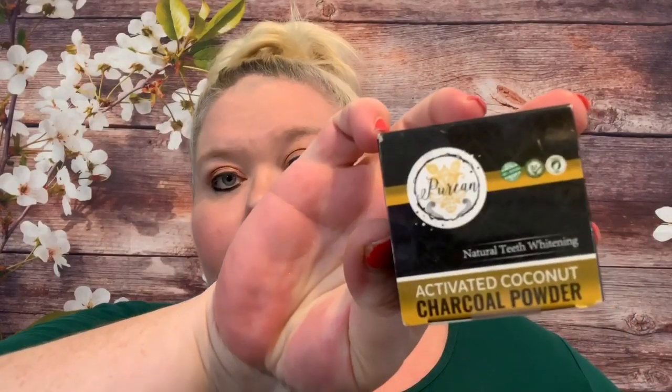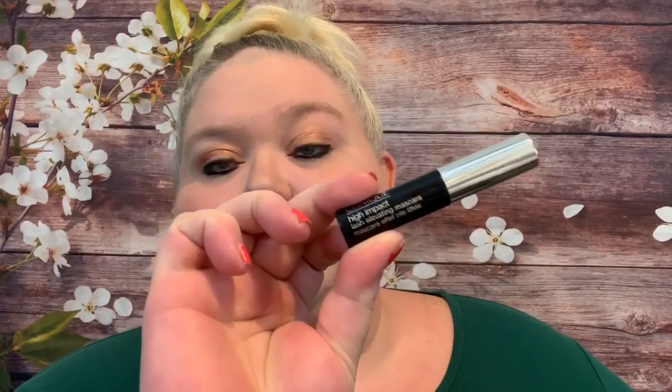So just to recap really quick, we have the Desert Glimmer eyeshadow palette. We have the Water Ice Lavere. It's like the hair removal cream. We have the Wet n Wild Mega Cushion highlighter in Who's That Pearl. We have the Coconut and Charcoal Powder Teeth Whitening. The Black Peel Off Mask. We have this Lavender Bar of Soap. And the deluxe travel size here of the Clinique High Impact Mascara.